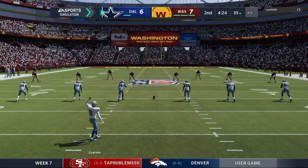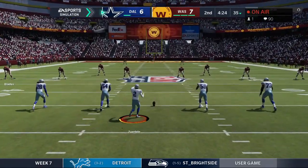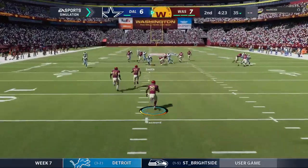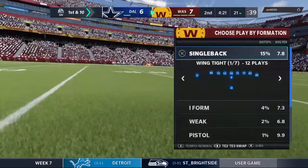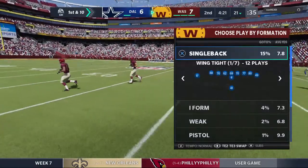Greg Zuerlein to kick off for Dallas. Now he's back out there to boom this one away, maybe with some frustration after the PAT miss. Taken about 7 yards deep. And he'll be dropped at the 21-yard line, so bringing it out of the end zone proves not a good decision, loses him about 4 yards.